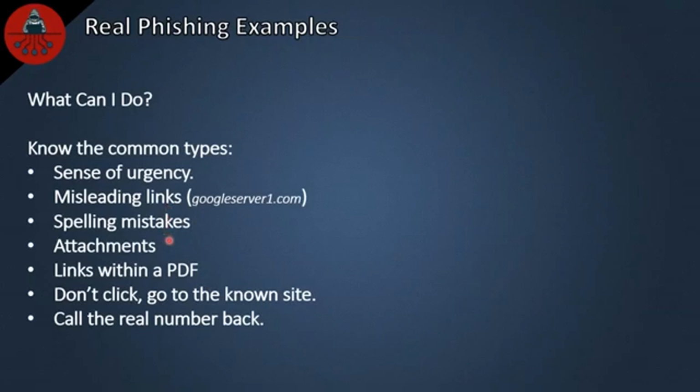Attachments: if you're not expecting an attachment, don't open it. Links within a PDF, we're seeing these as well. I'm not going to send you a malicious PDF, but I'm going to send you a PDF that has a link inside of it. What this does is generally bypass your security filters as an organization.